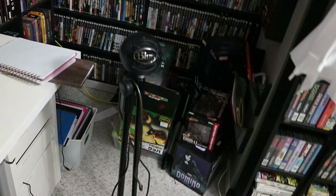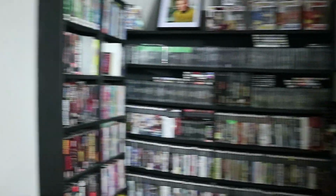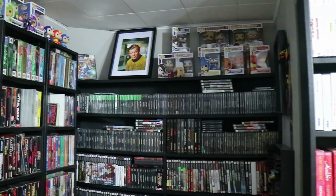That's my eBay store down there. And yeah, it's a mess. All these are unboxings and reviews that I want to do. And there's a PlayStation corner up there. I'm getting rid of all my Pop Funkos, just the ones I don't want to keep anymore.